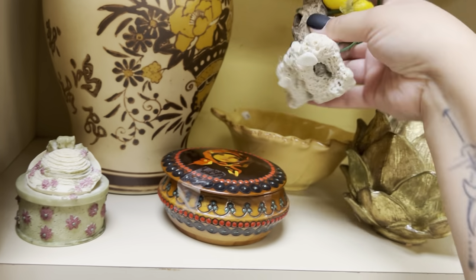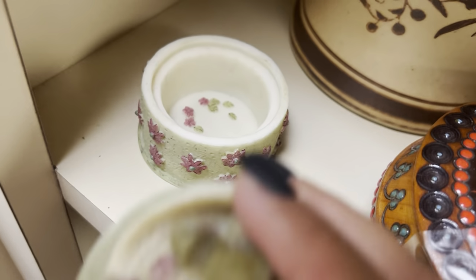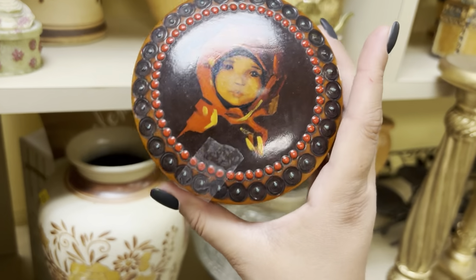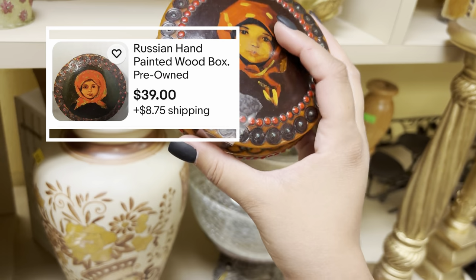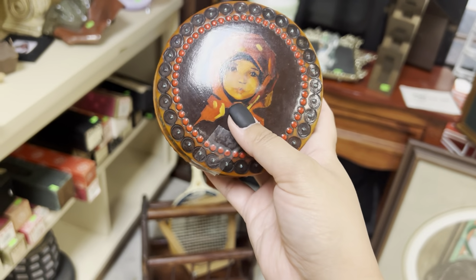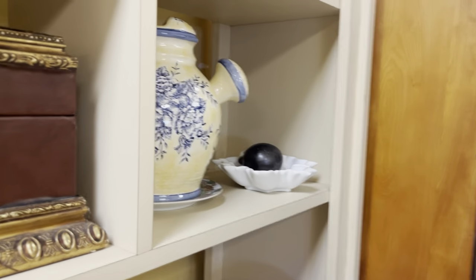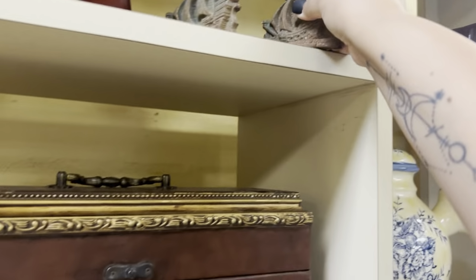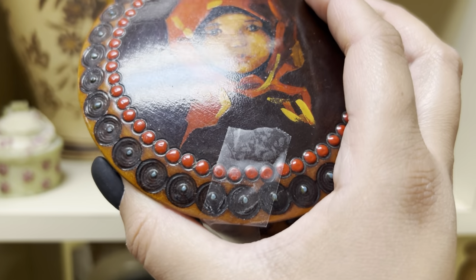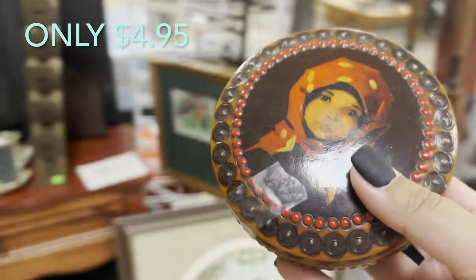Running into some resin pieces. Wow, look at her. Hand painted. She's beautiful. Although I did not find this exact one anywhere online, I did find a similar one selling on eBay for $39. Let me think about it, because I have a lot of wooden boxes that I'm having a little bit of trouble getting rid of. But that's so pretty. Is it hand painted? It's pretty old. Oh, my heart's telling me to get it.